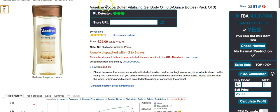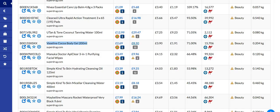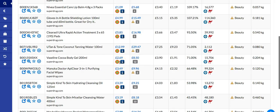But if you're then buying this original item now for two, what was that? Vaseline, 2.69. Let's get a calculator out. 2.69, you're going to times that by 3. It comes to £8.07 for 3. And all you've got to do is put it into a poly bag to bundle that.